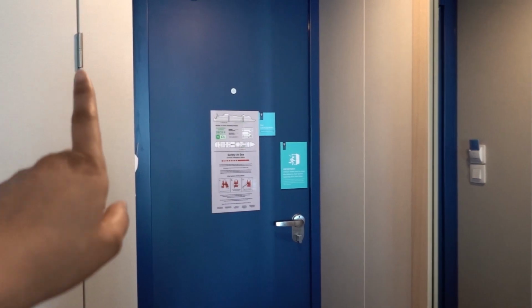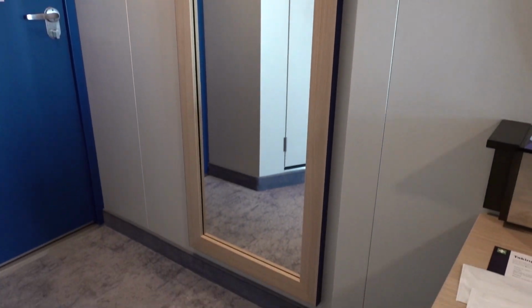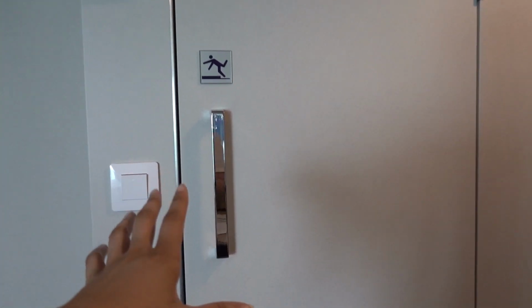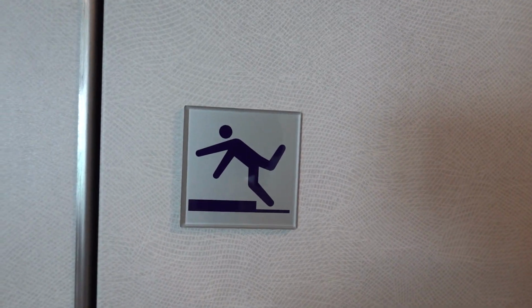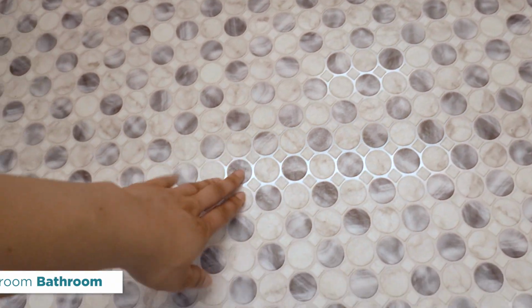So this is the door that you come in at. We have a full-length mirror right next to the door and a wastebasket. To our left, we have the bathroom. And don't trip. Just gonna turn on the light. It's a nice floor here. It's not tile, but it does have some anti-slip properties on it.